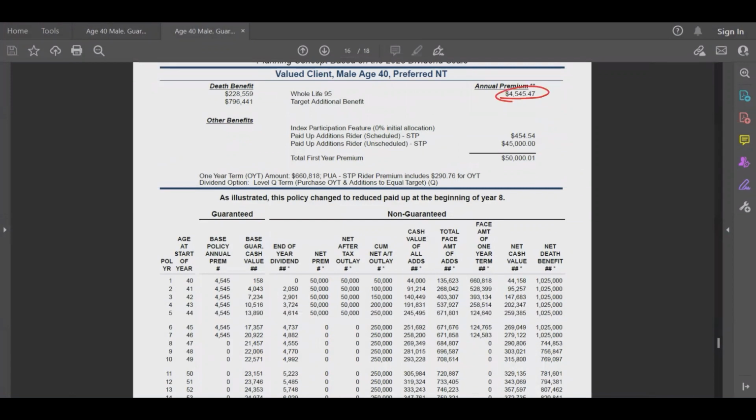There's your premium. There's your scheduled PUA rider, which covers what? Term rider cost. Here's the actual term rider. So the purpose of a term rider, in case you're new to all of this, is it is a cost-effective way to increase your net death benefit, which increases the MEC limit on a life insurance policy. So the MEC limit on this policy is just over $50,000. That's our IRS limit. So we want to make sure the policy does not become a MEC, a modified endowment contract. That way we can avoid potential taxation on the cash value when we access it.